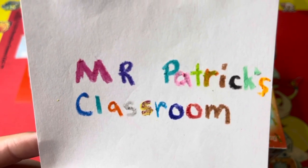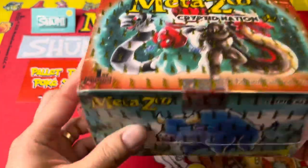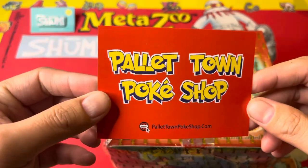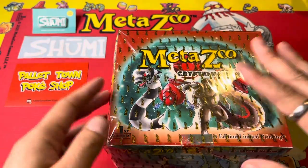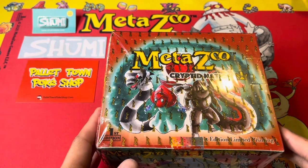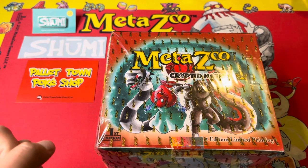But without further ado, let's get on to today's top story. We have a Metazoo first edition booster box to open. We're gonna crack this bad boy open. It's fully sealed and it's brought to us by this wonderful store called Talatown Poke Shop. They sent us this booster box right on release day. As usual, I was super busy, so I didn't have time to film this, but I squeezed in some time today, and we'll try to make this quick, like I always say, but we'll see how fast I go.